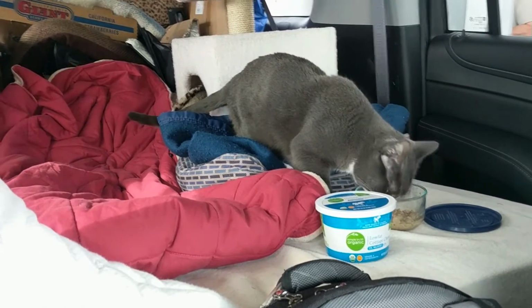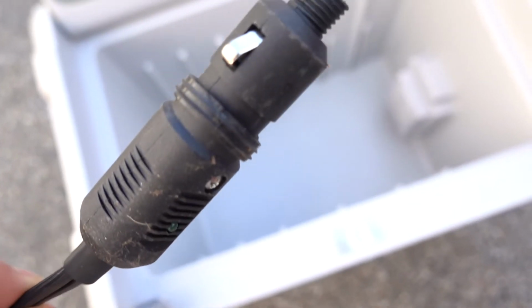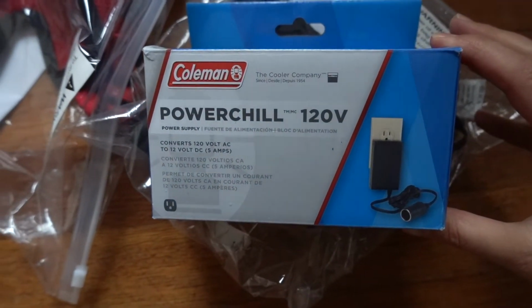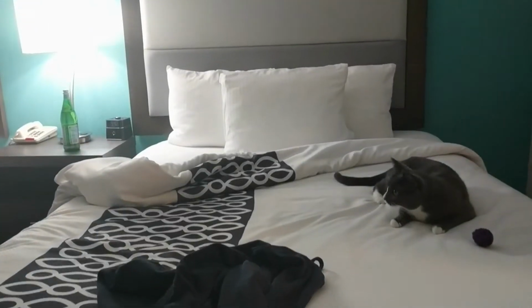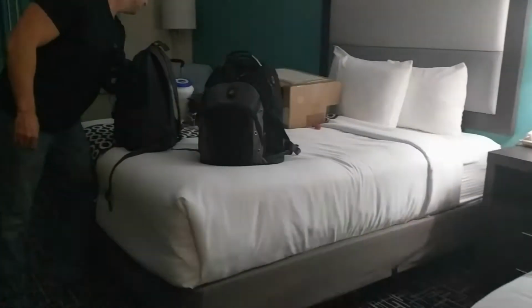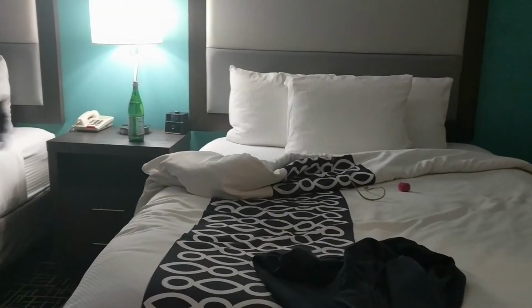What I like about this cooler is that it has a standard car plug, and what's even better is that you can also purchase a residential plug adapter for it, which we did. The adapter is super handy because let's say you're stopping at a hotel, you can bring the cooler right into your room, plug it in, and you don't have to bother with unpacking the cooler, filling the mini fridge, and then repacking your cooler when you're ready to go.